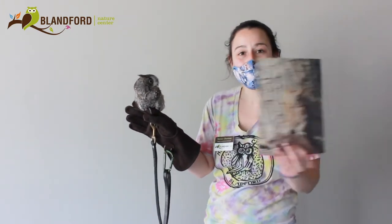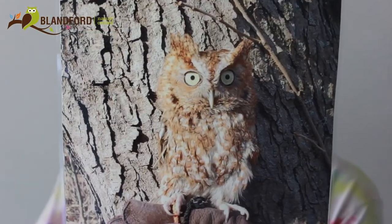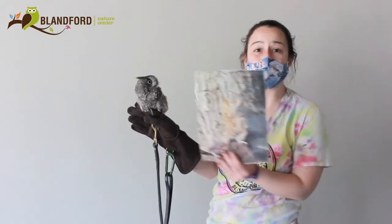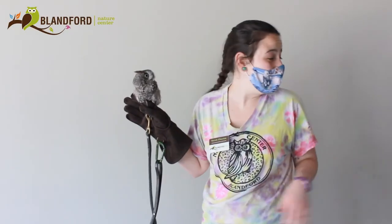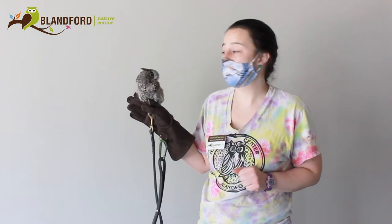And this is our red morph Eastern screech owl, Dr. Hoot. And you can tell that there is a difference in that coloration, that gray morphs are going to do great up against deciduous trees like oaks and maples, and red morphs will do fantastic up against more brassy red barked trees like red pine and red cedar.